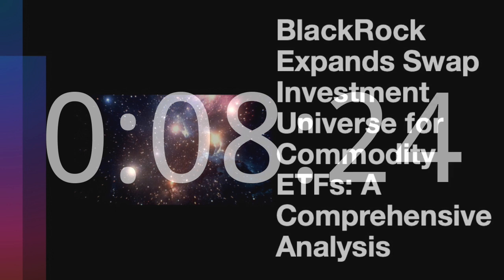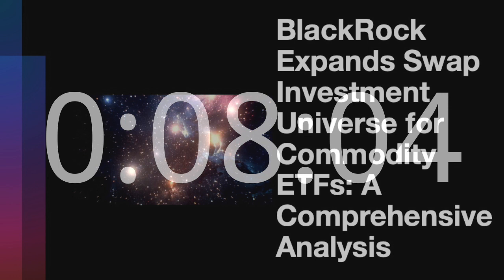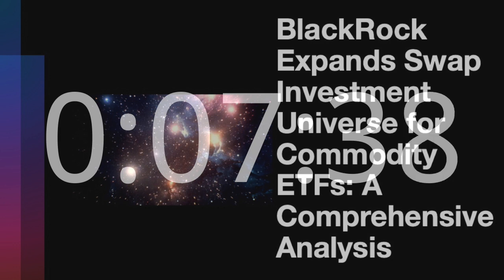This article delves into the intricacies of this development, exploring the reasons behind BlackRock's decision and its potential impact on the ETF landscape. Understanding swap-based commodity ETFs. Before delving into the expansion of the investment universe, it is crucial to understand the fundamentals of swap-based commodity ETFs. Unlike physically backed ETFs that hold the underlying assets, swap-based ETFs utilize derivative instruments such as total return swaps to gain exposure to the performance of a specific index or commodity. This approach offers flexibility and efficiency, allowing investors to access the commodities market without the logistical challenges associated with physical possession.